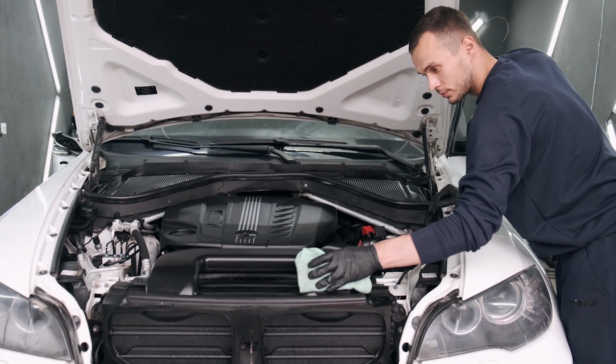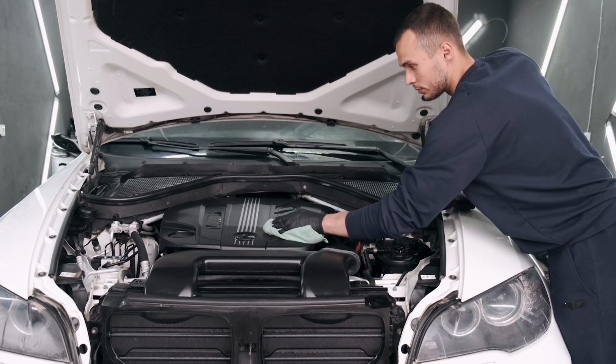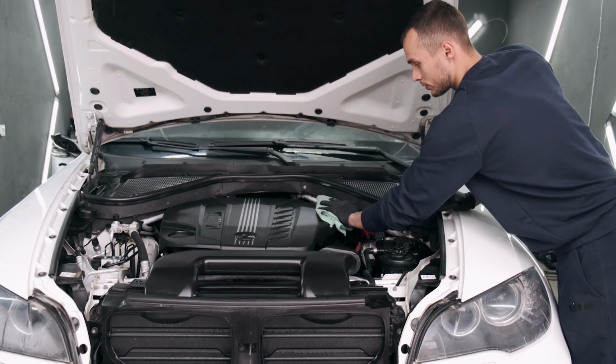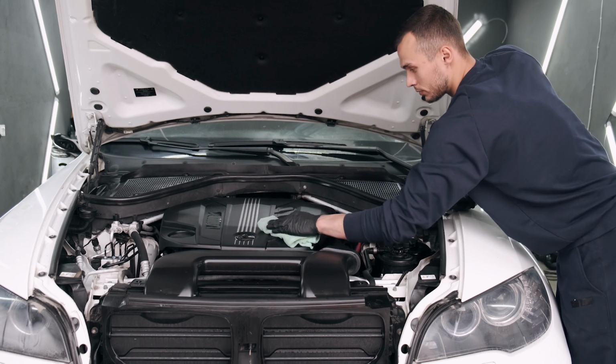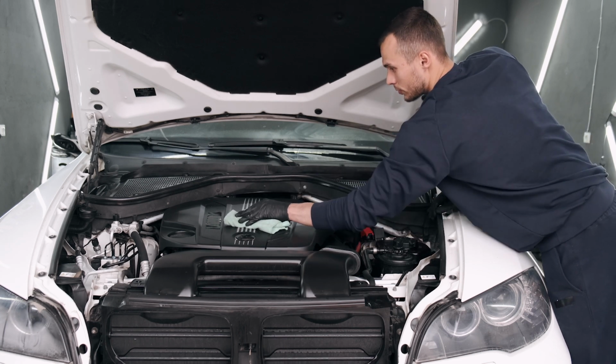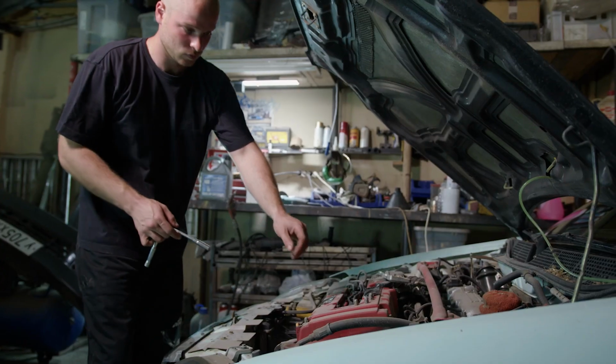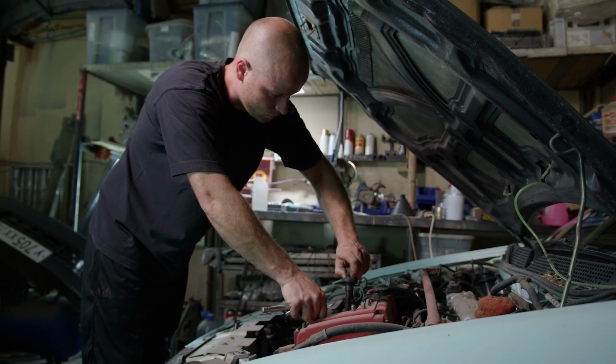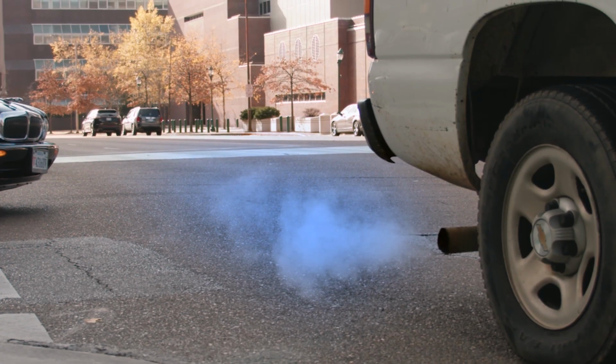Before we wrap up, here's the 30-second trick fleet mechanics use to spot engine trouble before it shows up on a diagnostic scan. Next time you start your car cold, walk to the back and watch the exhaust for the first 30 seconds. What you see can tell you everything you need to know about your engine's internal health. Clean exhaust should be nearly invisible. Just a slight vapor on cold days.